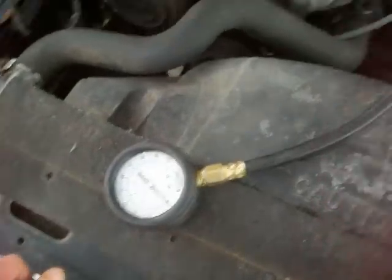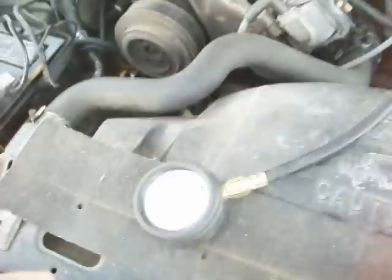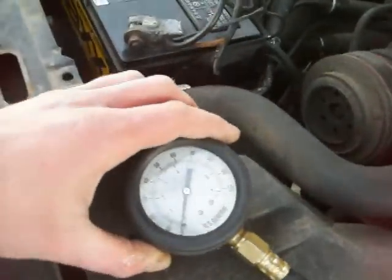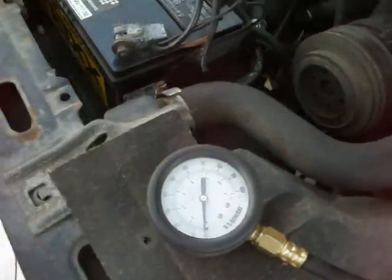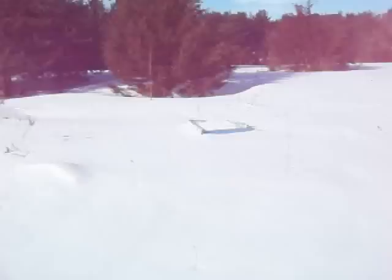Alright, I got my gauge hooked up. I got it screwed into the valve there. I actually dropped my cap. It's laying on the intake somewhere, but that's alright. But as you can see, key's not on, it's 0, so I'm going to go ahead and hop in the car and turn the key, and we'll see what kind of fuel pressure we get. Make sure we don't have any leaks. Leaks are not good. I hear the fuel pump running, so we'll hop out.